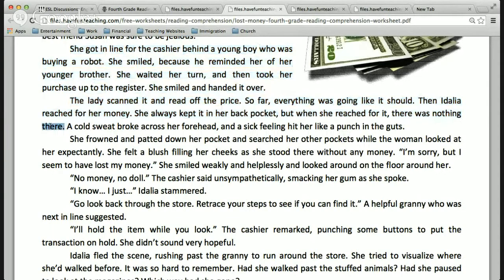She got in line for the cashier behind a young boy who was buying a robot. She smiled because he reminded her of her younger brother. She waited her turn and then took her purchase up to the register. She smiled and handed it over. The lady scanned it and read off the price. So far, everything was going like it should. And then Idalia reached for her money. She always kept it in her back pocket. But when she reached for it, well, there was nothing there.